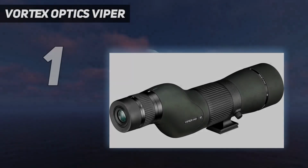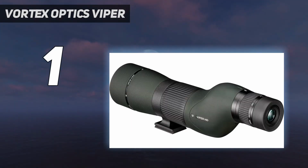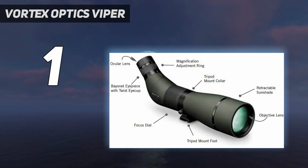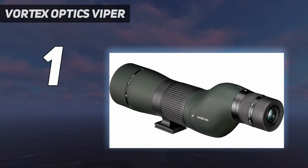Vortex Optics Viper. Optics from this family-owned American brand are ubiquitous in hunting because they offer quality performance at lower prices than most high-end brands. While the Viper scope, and the whole Vortex line, is aimed at hunters, this is a high-performance scope at a mid-tier price. The compromise 65mm objective lens size makes the scope small enough to be packable but big enough to be comfortable to use in the field or at the range.